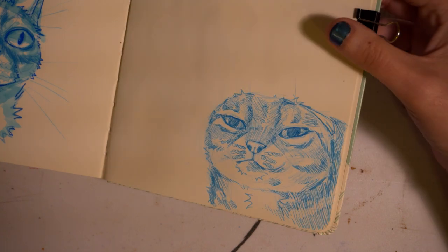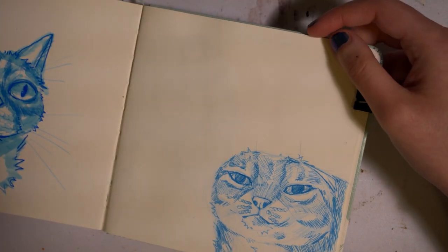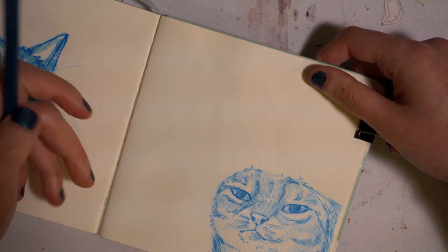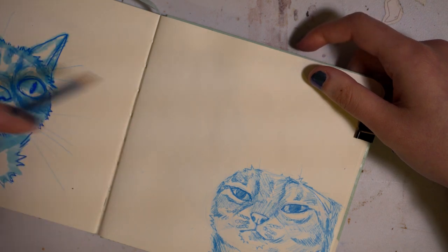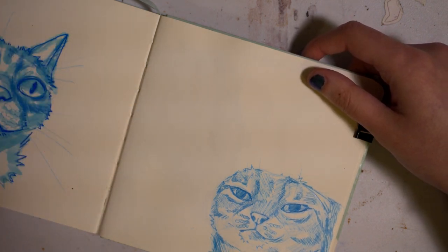But I also might just fast forward right through since I've already spoken about everything that I wanted to talk about. So I'm gonna draw him. He'll probably be the last cat that I draw before I add decor around the page and whatnot. So I'll fast forward through that and you guys could watch me draw him.